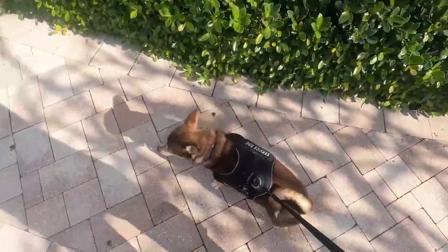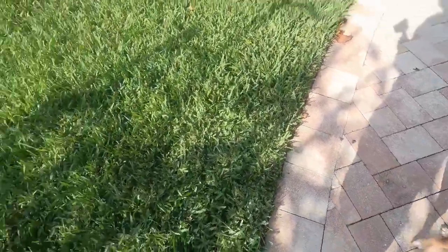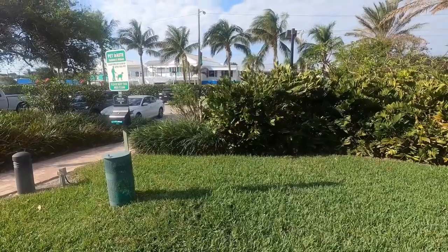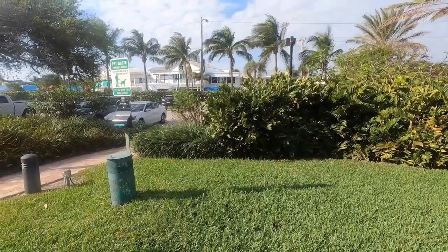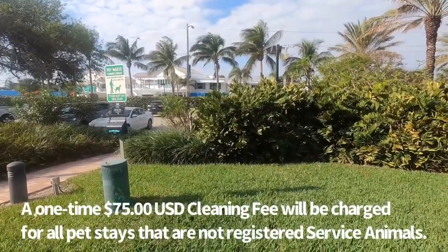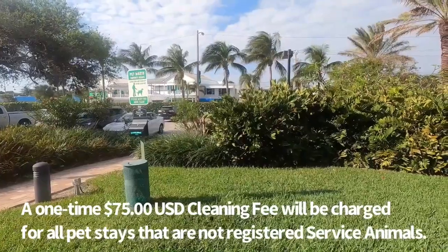Good morning, buddy. And hello, everyone. And we're checking out one of our favorite features here, the Service Dog Relief Area, which is right in front of the hotel. And it's not just the Service Dog Relief Area, it's the All Dogs Relief Area, because this hotel is pet friendly. Another reason to book your stay here at Costa.